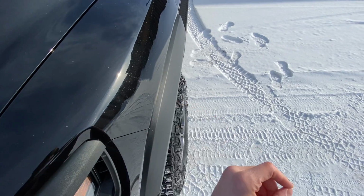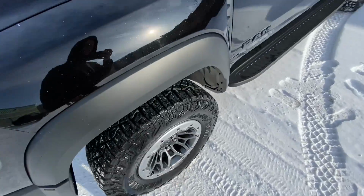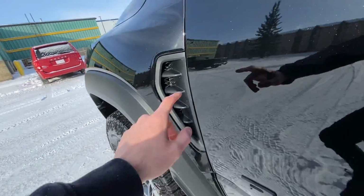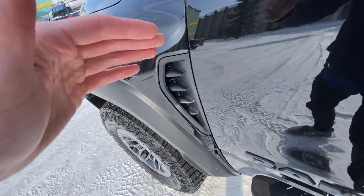So for North American vehicle regulations, the wheel cannot stick out past the fender, so they had to slap this big fender onto the vehicle. But it looks really good. I like the girth from it. We also have the functional side vents. These aren't just like the fake plastic vents that you would get in any other truck. They're actually functional, which is kind of expected on the price tag of $130,000 to $140,000.